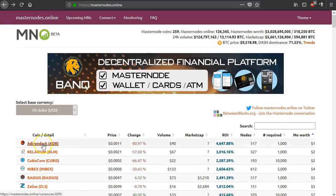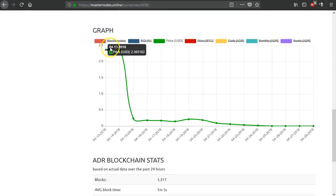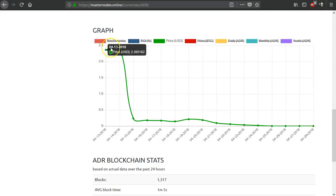Now, let's just take a quick look at this very bottom one, Adirondack. This one is relatively new, and it started out at about $2.30, and if you look at it now, it is less than 1/10 of a cent per coin, and you needed 1,000 for a masternode. So this went from $2 down to 1/10 of a cent. That is an enormous drop in value. Even if you're starting at a relatively low price of $2,300 for a masternode, losing it all in, let's see, 15 days isn't the most fun.